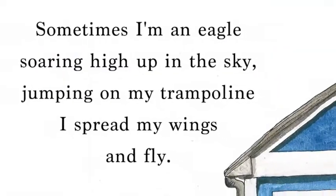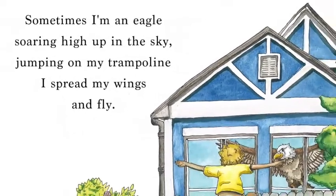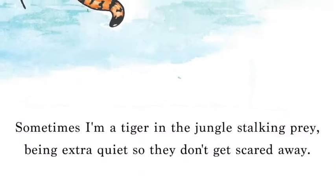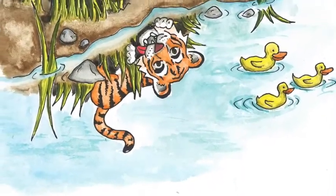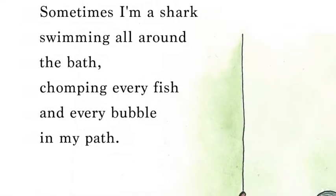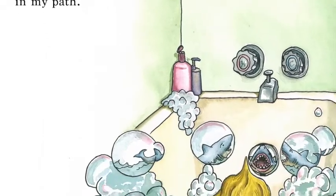Sometimes I'm an eagle soaring high up in the sky. Jumping on my trampoline, I spread my wings and fly. Sometimes I'm a tiger in the jungle stalking prey, being extra quiet so they don't get scared away. Sometimes I'm a shark swimming all around the bath, chomping every fish and every bubble in my path.